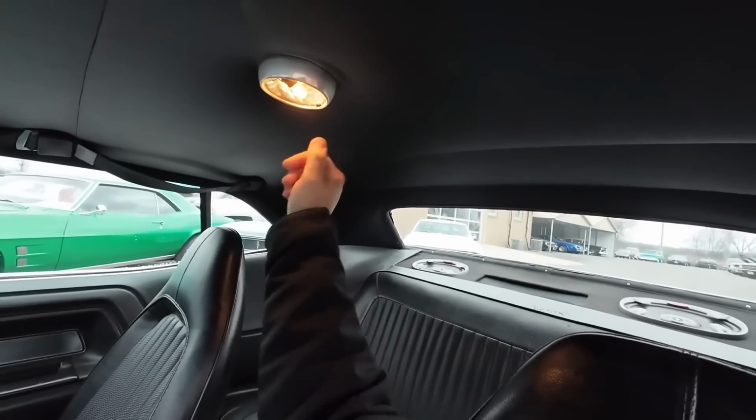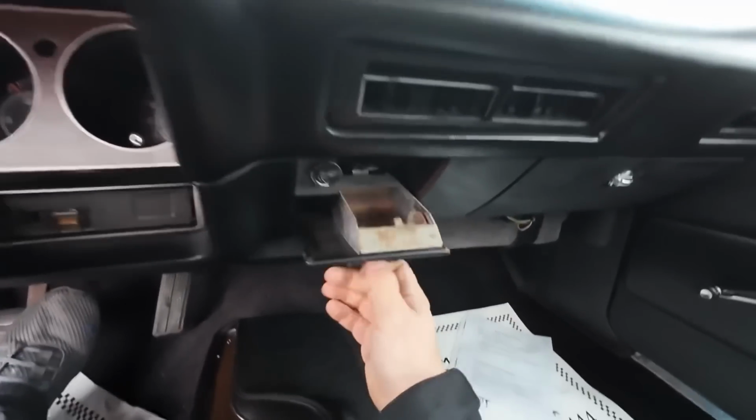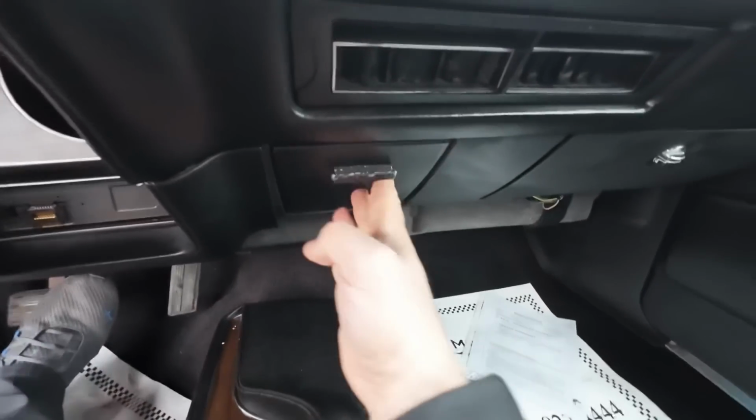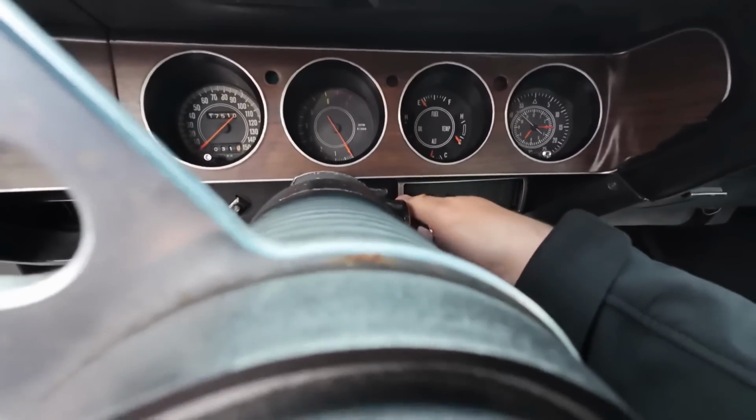Let's talk about it. It's nice. This little light cover here is missing. Looking in the glove box. Okay. Let's start her up.